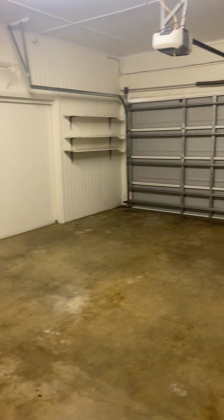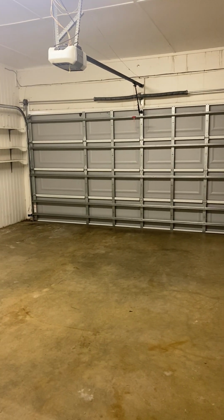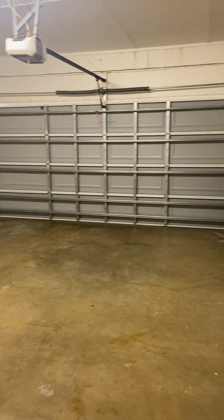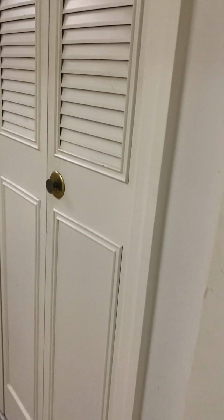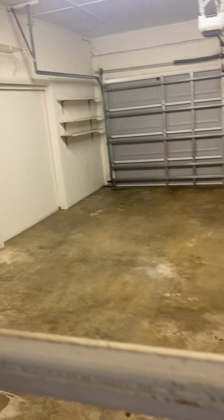Here's the garage. So it's really a two-car garage. All right, that's the garage. And let's go back inside the house, and let's go back into the maintenance areas. I'm not sure what's going on there.